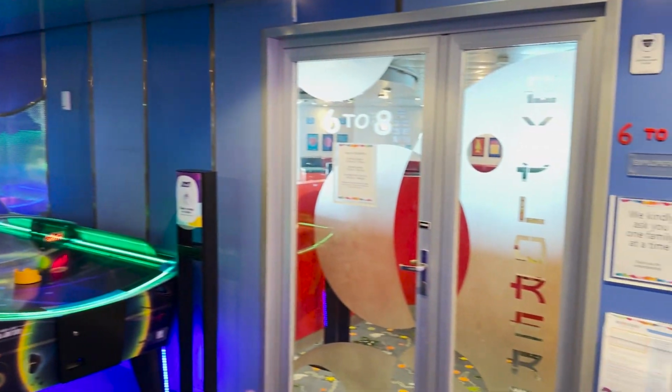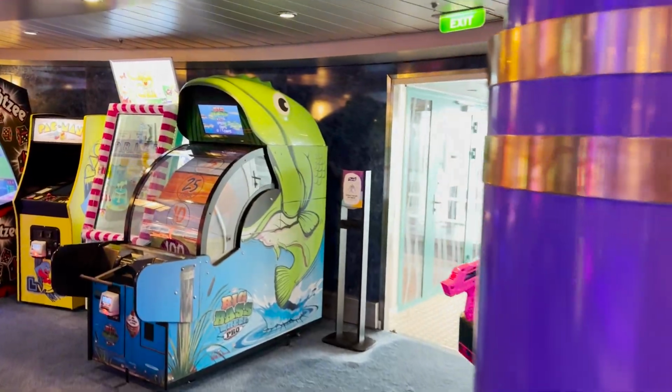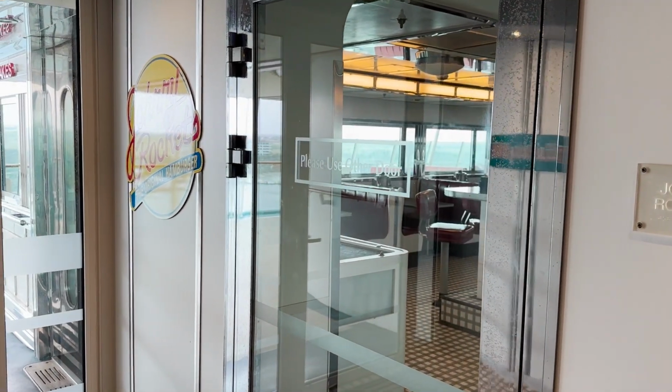We'll find the entrance for Explorers. This is for ages 6 to 8. They have a nice little playroom area going on inside of there. Now off the arcade on the starboard side, there is this little tunnel that heads outside, and you'll also find a door to Johnny Rockets, but as it says, please use the other door.